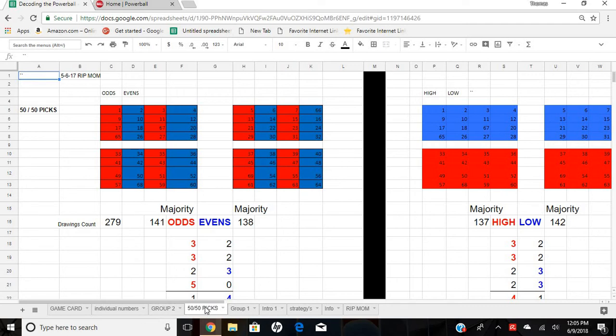Okay, so I like to keep track of that and try to correctly guess what the majority will be for the upcoming drawing. So how this works is this number right here, this 279. This represents how many drawings I kept track of so far. And this goes back to October 7th, 2015. That's when the Powerball lottery went from 59 numbers to 69 numbers.